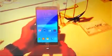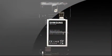Although the back of the Note still is that fake leather plastic design, meanwhile the iPhone 6 is a complete aluminum body, but the plastic back does have some advantages, because one, you can replace the battery unit, and it also gives you access to the expandable SD card on the inside, allowing you to expand the storage on the phone up to 128 gigabytes, and none of this can be found on the iPhone 6.